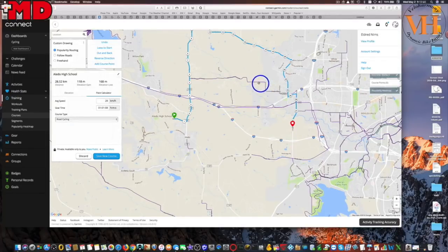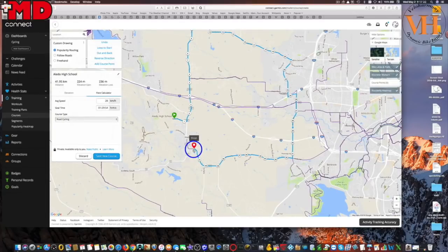You could come back this way if you wanted to, or you could go across. I've chosen to go across. So I'm going to come down here and say, hey, I want to come back to the high school this way. What I like about this is that by selecting popularity routing, I don't have to click every corner. I can just come way over here and say, okay, get me back here. It will choose the best way to get back.